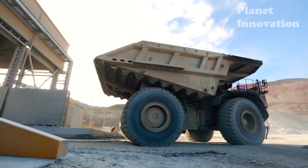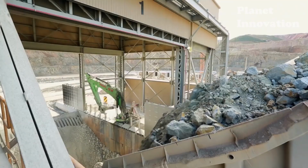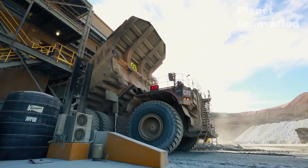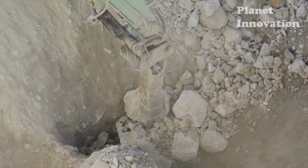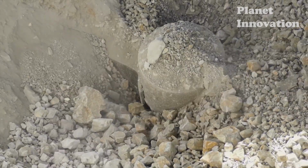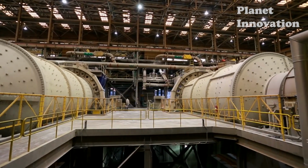The material is sent to the crackers for crushing and screening. At the crackers, the material crushed to half an inch is sent to the crushing system, where its size will also be reduced. The crushers are metal cylinders that rotate continuously, and inside there are steel balls that grind the material into powder.